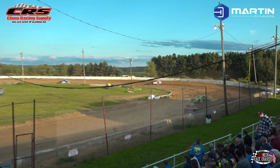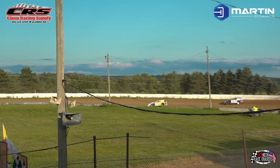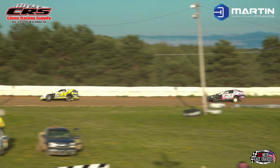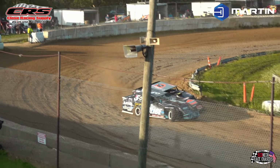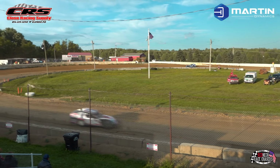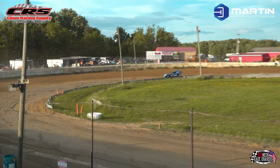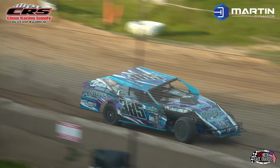Zach Johnson going to lead us out of 2 for the final time, working down the back chute. DePontier in front of him. I don't think it will matter. So through 3 and 4 for the final time. Checkered flag waves. Heat 3 goes to the Jet, Zach Johnson. Second, CJ Ramsey. Third, Jake McConnell. And Dalton Bradley fourth. Christopher DePontier rounds out the field.